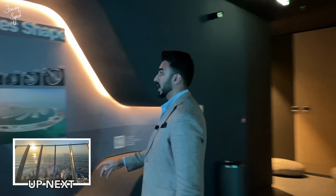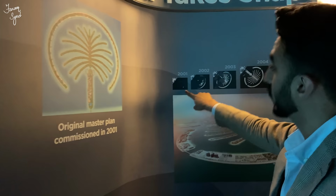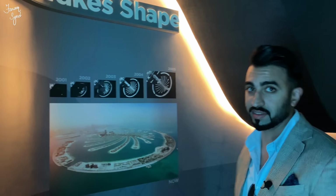So guys, this is actually the original master plan for the Palm Jumeirah. And then this is how the island took shape. In 2001, we had this little piece over here, 2002, actually 2003, 2004 is when most of the work actually happened, and then 2005 it pretty much took the final shape that it exists in right now.